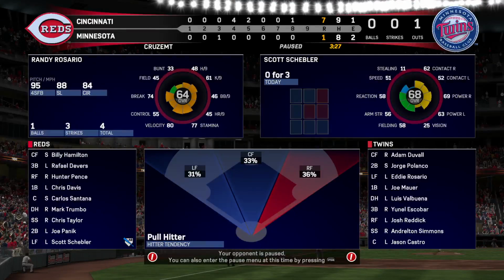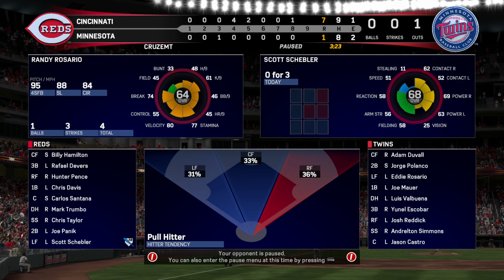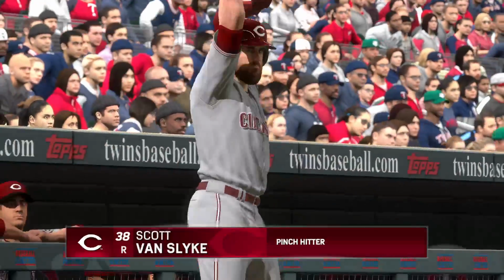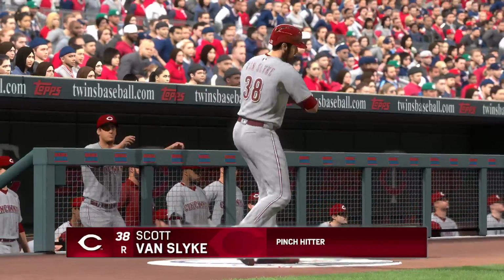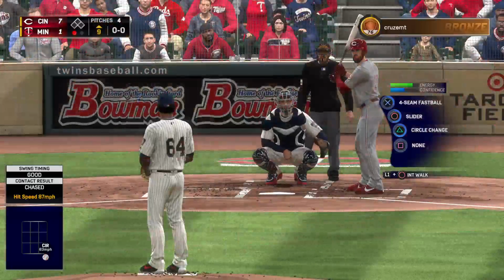He could really use a knock here. 0 for 3 in the game so far. Scott Van Slyke will move into the on-deck circle now to try to get something started here with 1 gone in the inning.